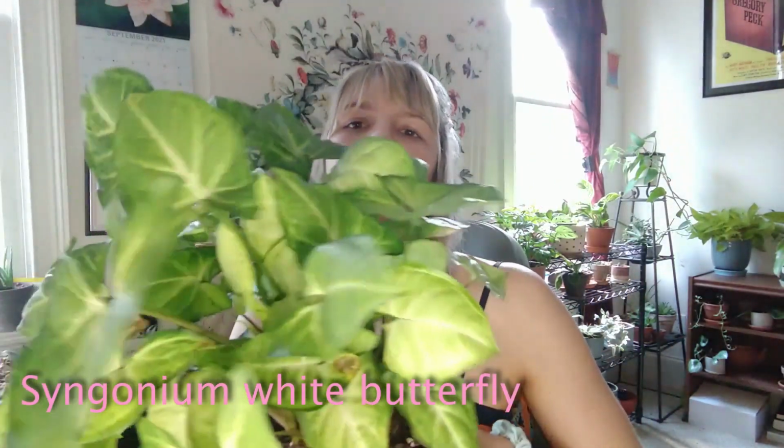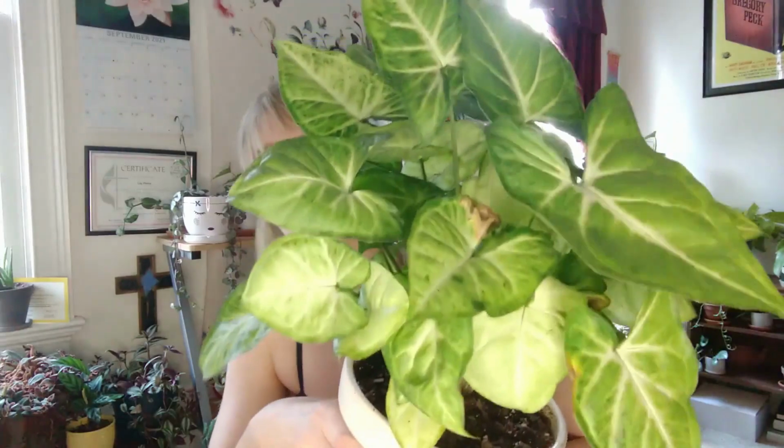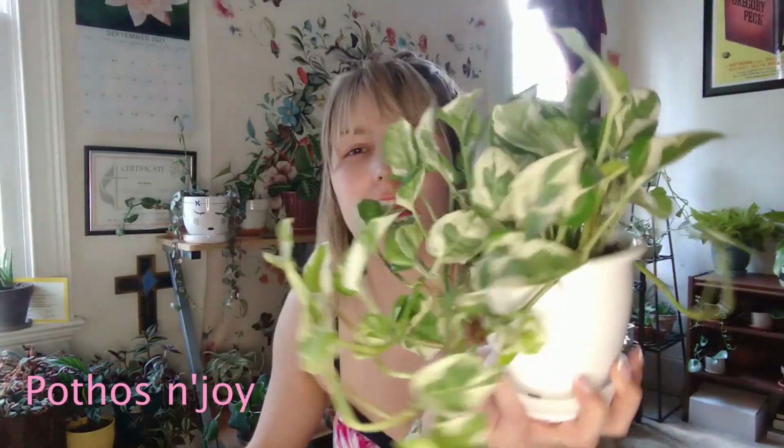Got a few one-off genuses here. So here's a one-off, a white butterfly syngonium. Pretty common, not all that special, but you know, it's gorgeous. And I'll be the first to say that sometimes a common plant is just as beautiful, if not more beautiful, than a rare plant. And here we have a pothos in joy.